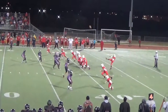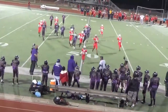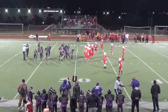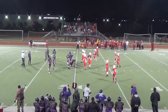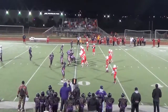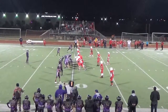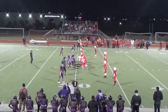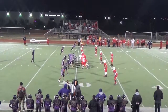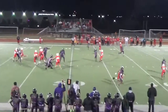Number 12, Jason Smith, Saint Patrick's, Alabama. Lining up for the Ravens. Number 12, Ryan Sack. Shotgun formation. This is a pass. Got a man deep.